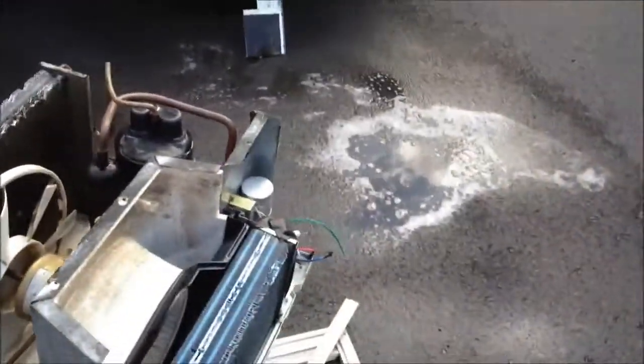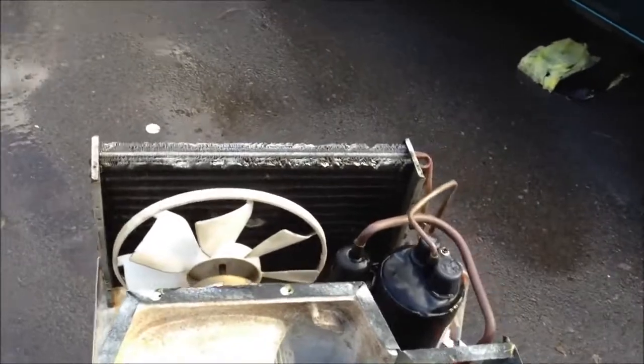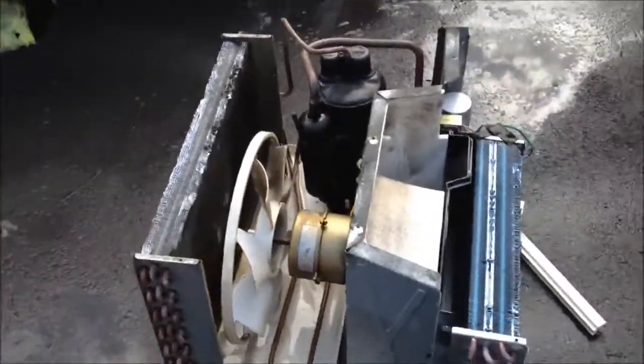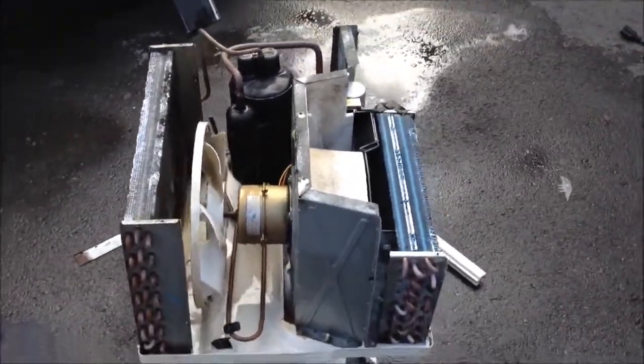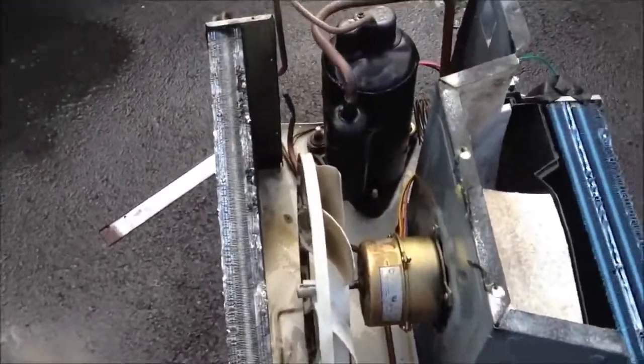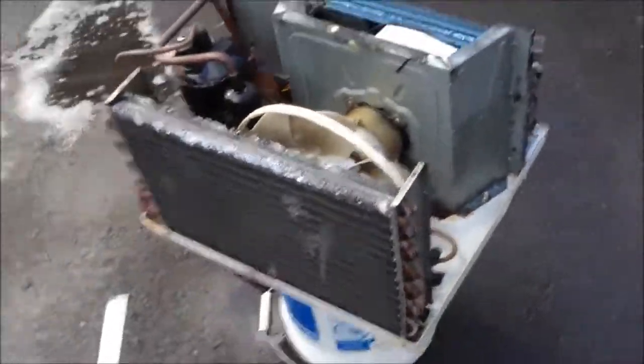Just use common sense. Don't get your controls all soaking wet. And if you do, let them dry out. Don't chop anything, obviously, or jar it around too much, but it's not hard to clean an air conditioner. You don't have to know what's in it. Anybody can really do it. And I'm sure I'm going to get some people that disagree with me, but hey, can't agree on everything. But there she is. I'm going to get her all put back together now, dry it out, and hopefully we'll have a good running 10,000 BTU air conditioner for free.